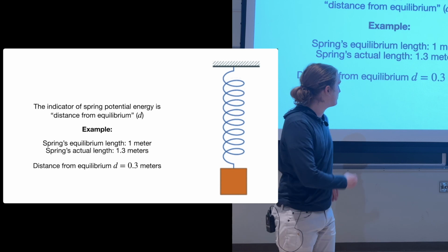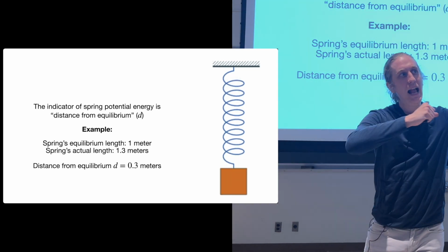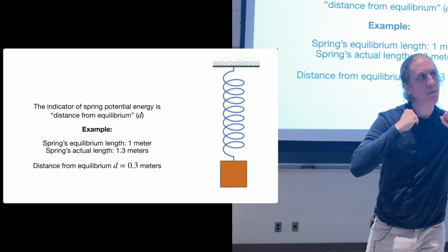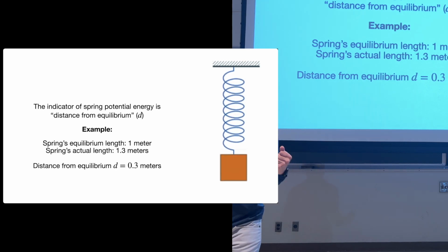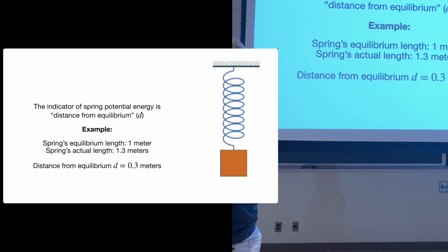So let's say you had a spring that if you just set it on the ground and didn't do anything to it was 1 meter long. And then you took that spring and you stretched it out until it was 1.3 meters long. Okay? We would have stored potential energy in the spring, and the distance from equilibrium would be 0.3 meters. The spring wants to be 1 meter long. You've stretched it out to 1.3 meters, so its distance from equilibrium is 0.3 meters.